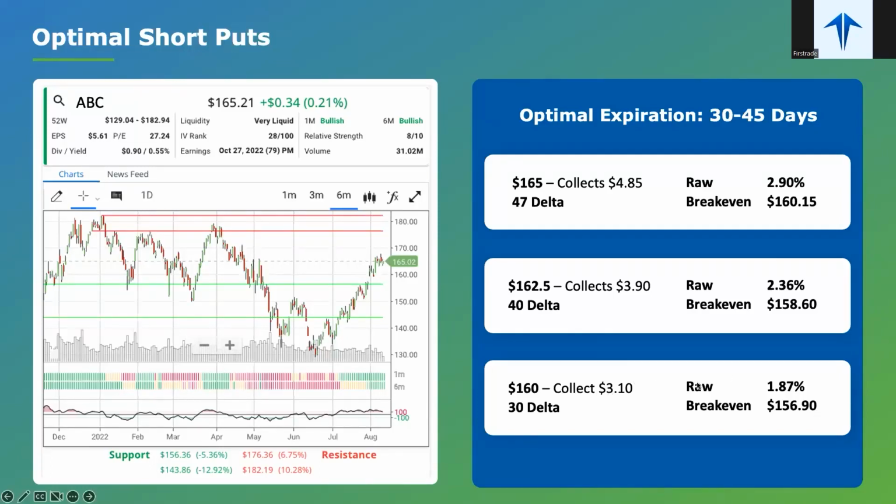Now, if you were going to select these, it's really your choice, but if you want to maximize theta, or the extrinsic value component, that is the highest closest to the money, which is very, very clear here with the amount of premium that is here. That would be an optimal expiration that the tool will prompt for you.